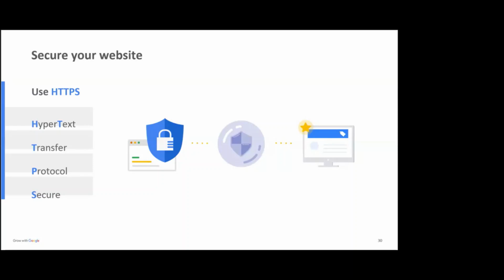eBay is HTTPS. The government websites are HTTPS. Just about everything is supposed to be HTTPS these days. And if your website is HTTP, talk to your website provider or host and be like, why are we not on HTTPS? Change all your links to say HTTPS too, especially if you're giving them to people outside your organization.